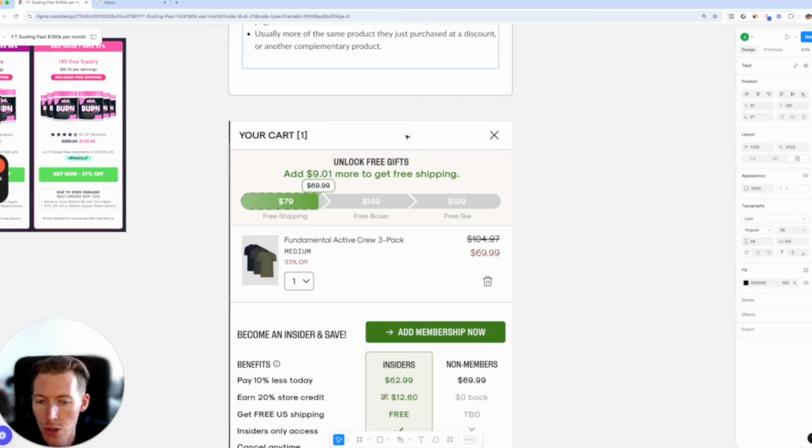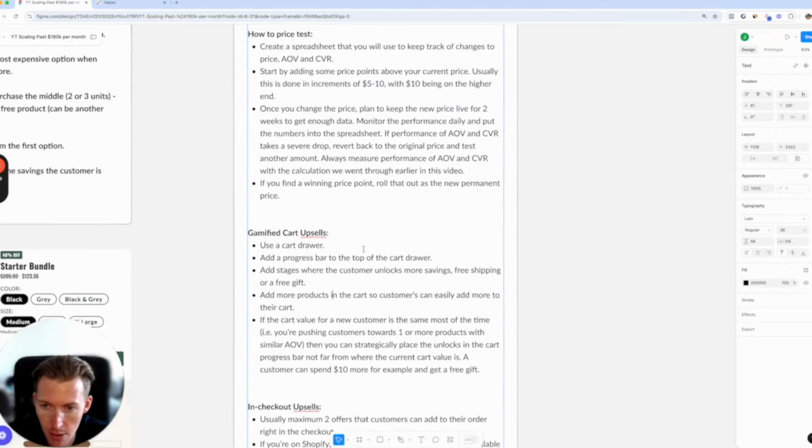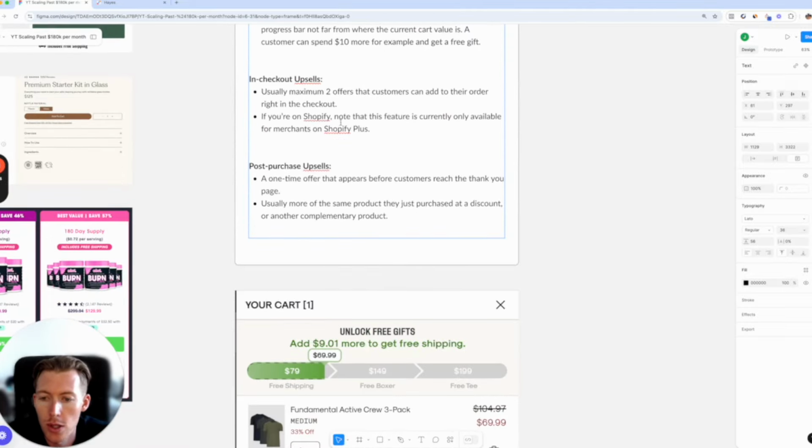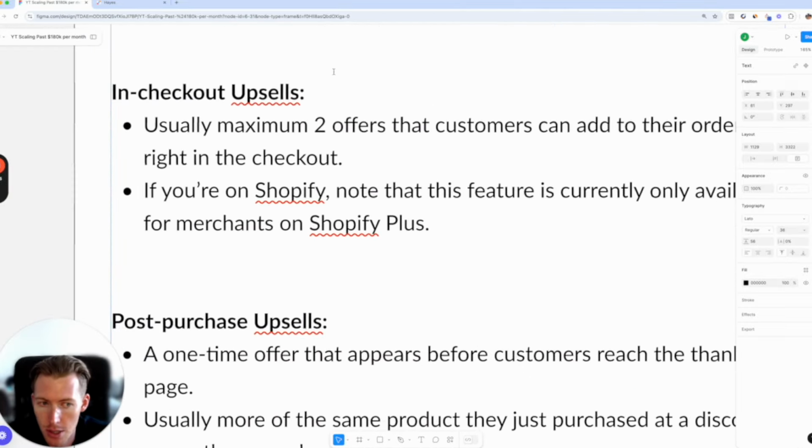There are apps you can use to build carts like this. I will caveat, this one is custom built, so you're not going to expect to have something exactly like this, but you can achieve very, very close functionality with an app. Upcart is a great one. Rebuy is another great one. You can play around with both. Okay. So going back to the next upsells, this is in-checkout upsells.